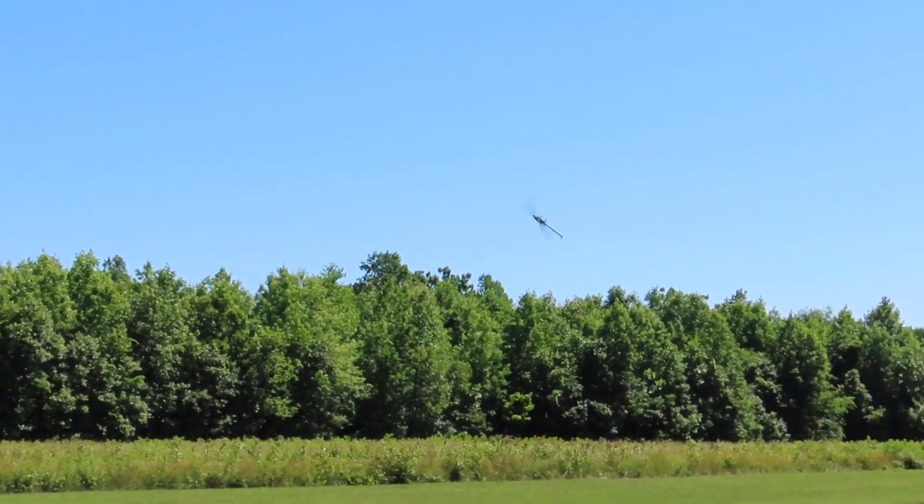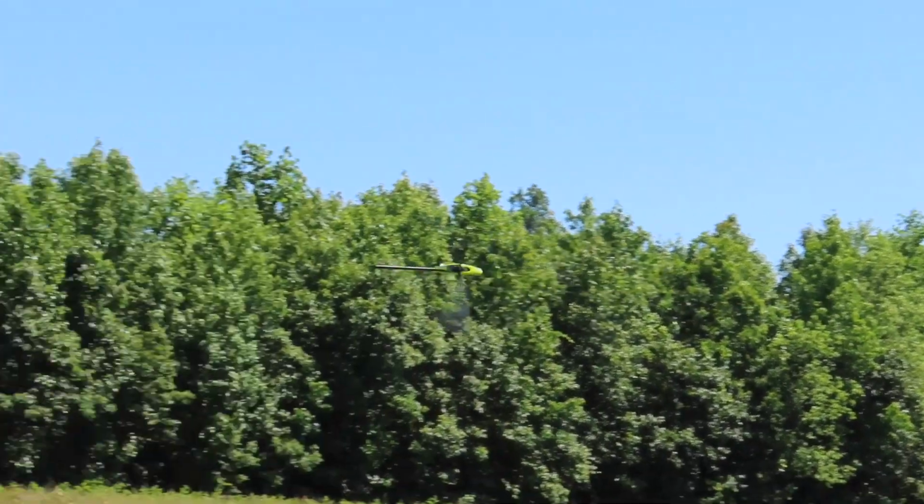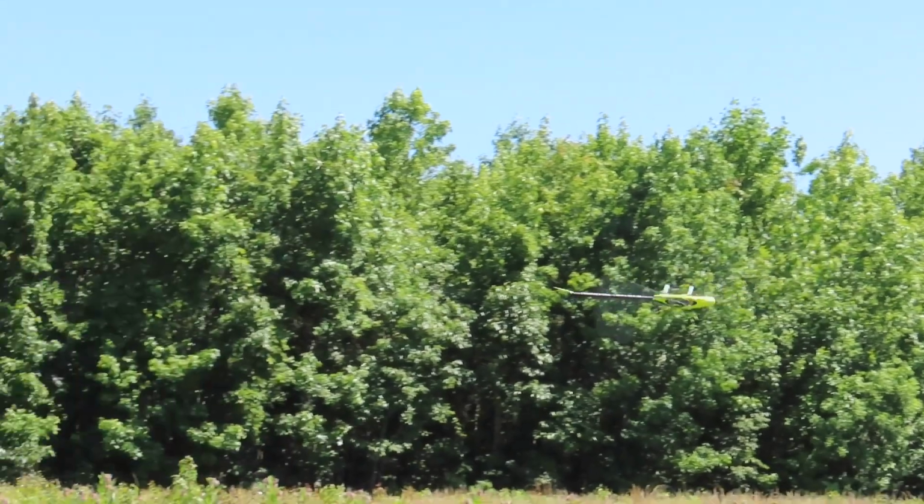Folks, I can tell you right now, it takes tremendous skill just to learn to fly a helicopter. It definitely flies different than an aircraft. And when you get to the level of being able to fly 3D like you're seeing here, that is a whole nother level of skill.